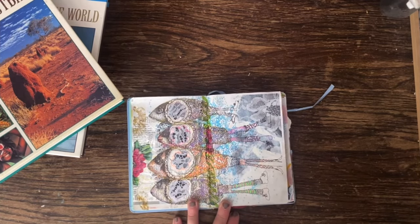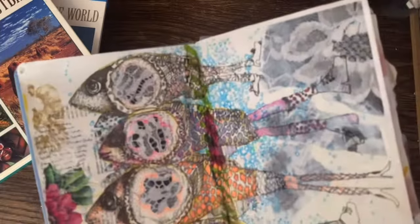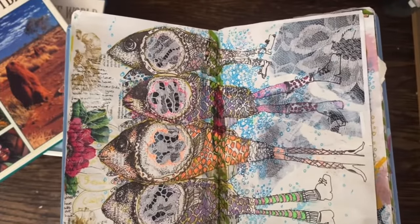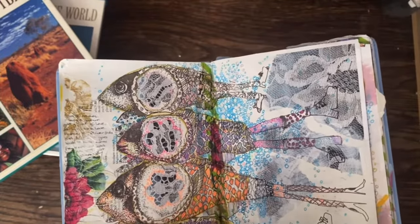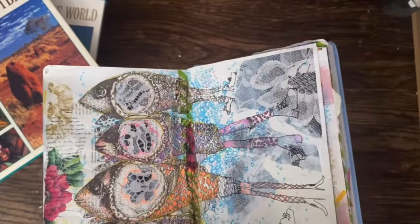On the first page it was just gessoed. I just gessoed over the squares. So gesso is your friend, and it's cheap. If you go and get cheap gesso, it's really good. I journaled, and then from the journaling I gessoed again, and then I drew and I collaged.